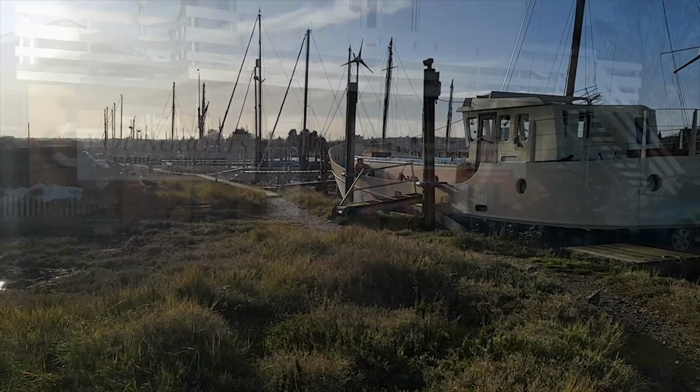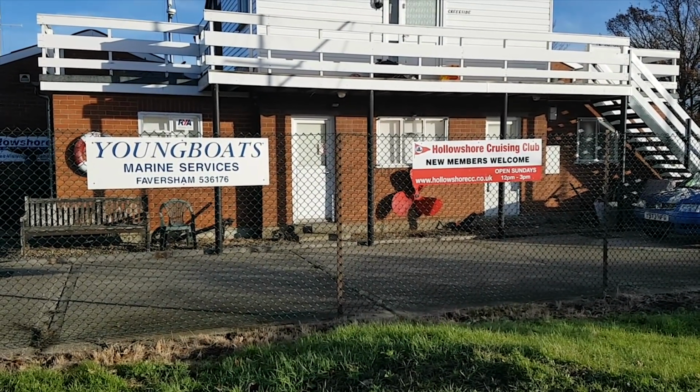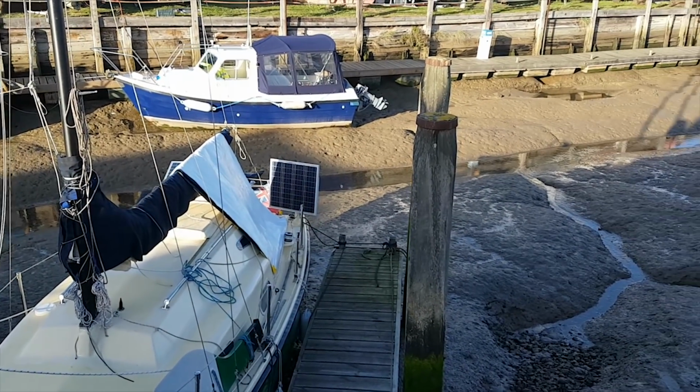It's not very long, this creek though, and after half a mile or so it comes to a road and ends. But that's where the Hollow Shore Cruising Club clubhouse is. There's a small pontoon and more hard standing for the boats.